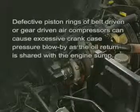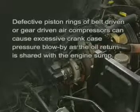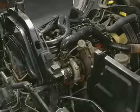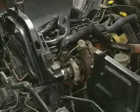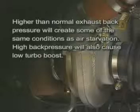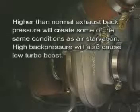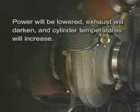Defective piston rings of belt-driven or gear-driven air compressors can cause excessive crankcase pressure blow-by, as the oil return is shared with the engine sump. If an engine is boosted either by a supercharger or a turbocharger, loss of boost pressure can also cause higher cylinder temperatures because the exhaust isn't scavenged efficiently. Higher than normal exhaust back pressure will create some of the same conditions as air starvation. High back pressure will also cause low turbo boost. Power will be lowered, exhaust will darken, and cylinder temperatures will increase.